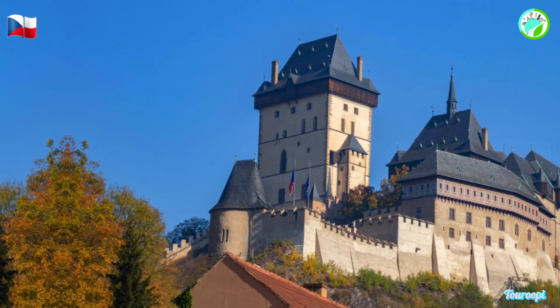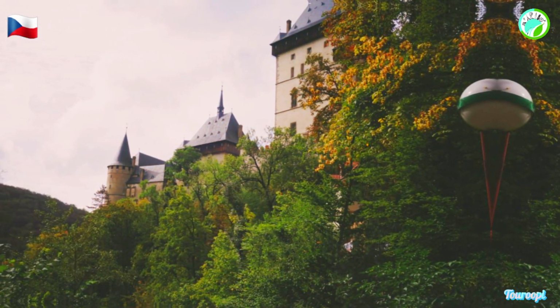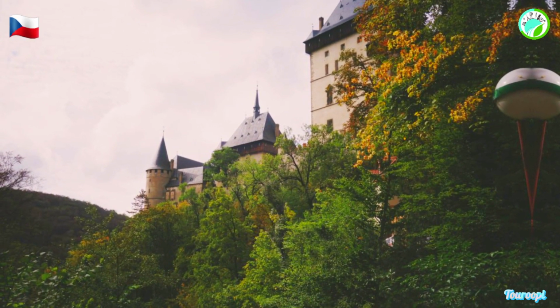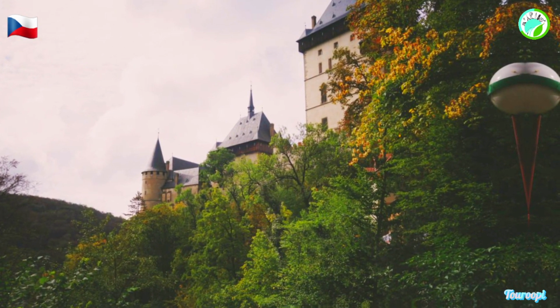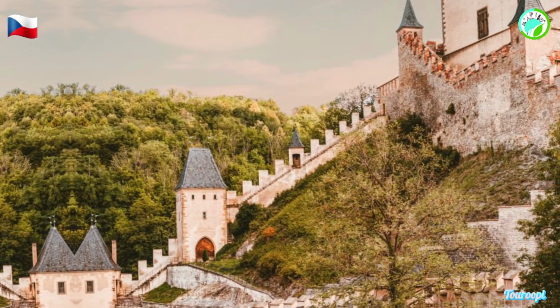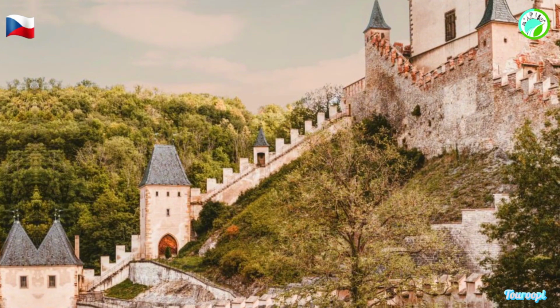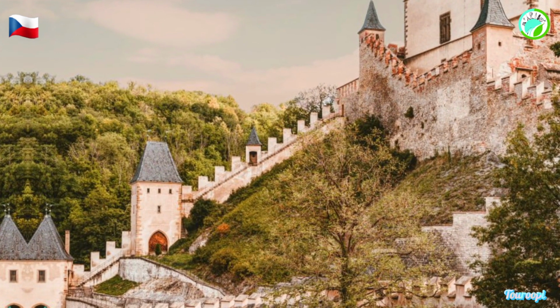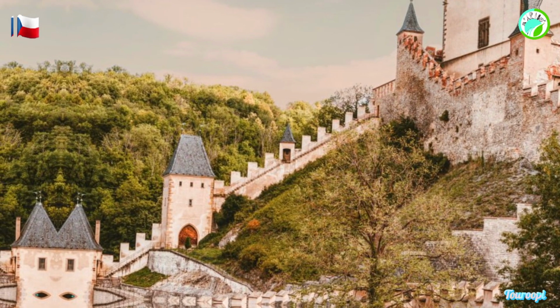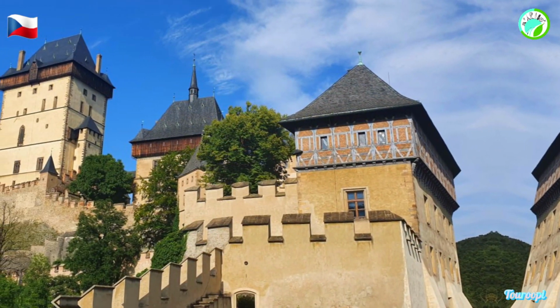The castle's surroundings offer breathtaking vistas of the Bohemian landscape. The journey to Karlštejn involves a scenic walk or a short train ride from Prague, followed by a pleasant hike up the hill. The sweeping views of rolling hills, verdant forests, and the Baranka River create a tranquil and picturesque setting that enhances the castle experience.